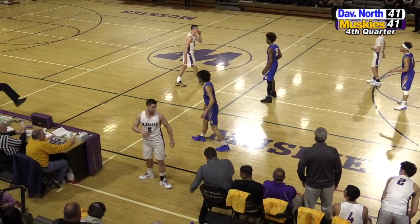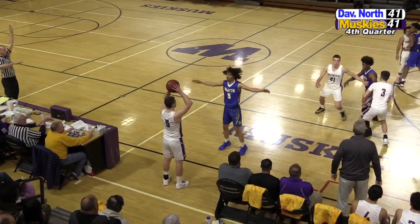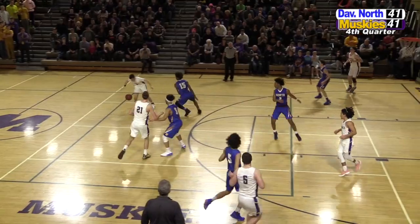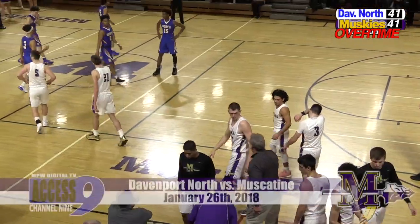And that's kicked by Taylor. Did a nice job there defending the inbounds. Yeah, because if Joe would have got that, he'd have had a pretty good shot. 3 seconds. Hutton's got it. Josh Hutton shot up. Oh, almost good. We're going to go to overtime.